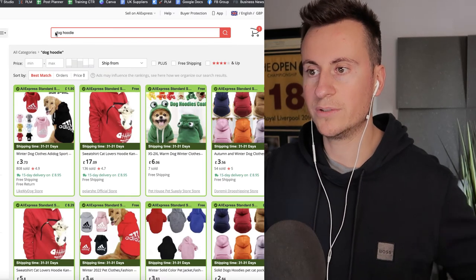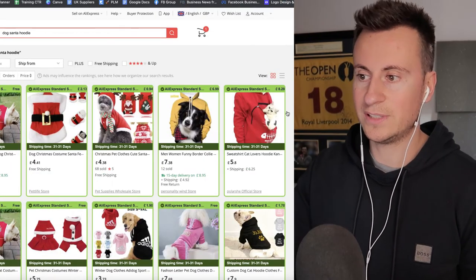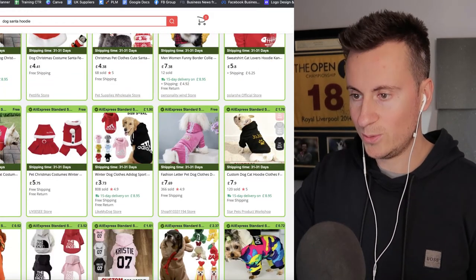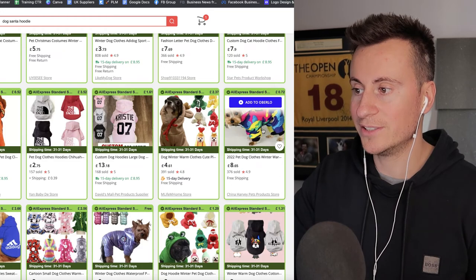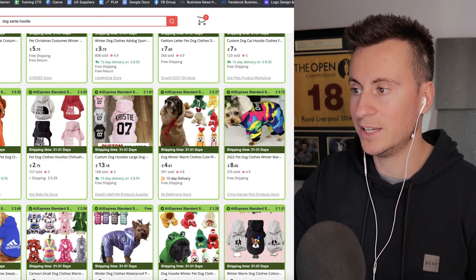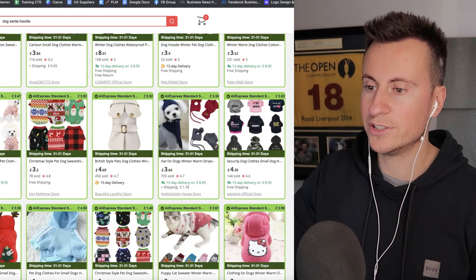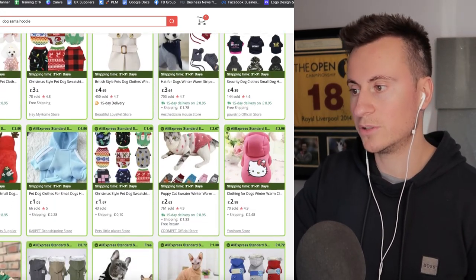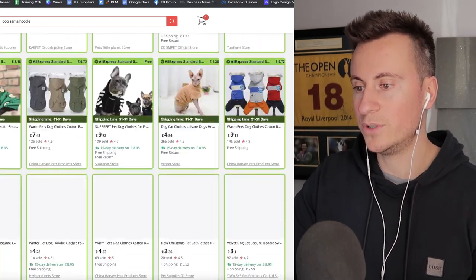Let me just have a quick look for a Santa dog hoodie. I just did a quick search for dog Santa hoodie, and lo and behold, there's Santa outfits that you can get for your dogs. There's a pretty cool outfit here actually, 2022 pet dog clothes winter. I definitely can see people buying that. There's so many different variations. You could build an entire store out just on dog hoodies. That would be my go-to though, the Christmas one, obviously with it coming up in Q4.